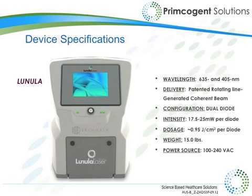The intensity ranges from 17.5 to 25 milliwatts, positioning this laser as what is known as a cold laser. The overall dosage applied is roughly 0.95 joules per centimeter squared. It is a portable, lightweight technology that can utilize numerous power sources, and its convenient use and its subtle therapeutic approach allows Lunula to be the only multifaceted approach on the market today.